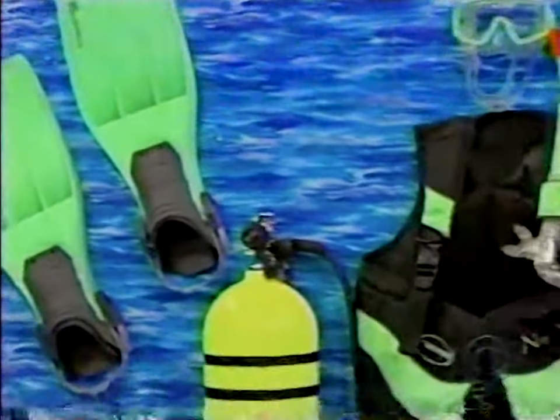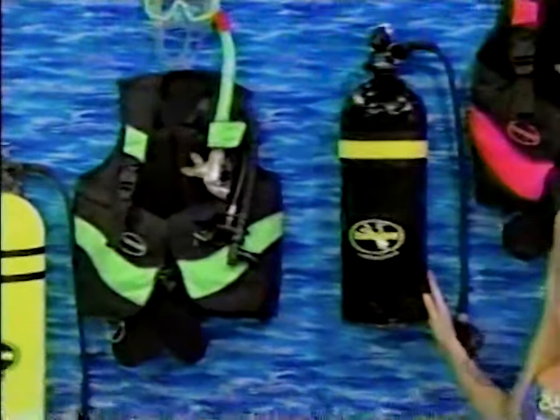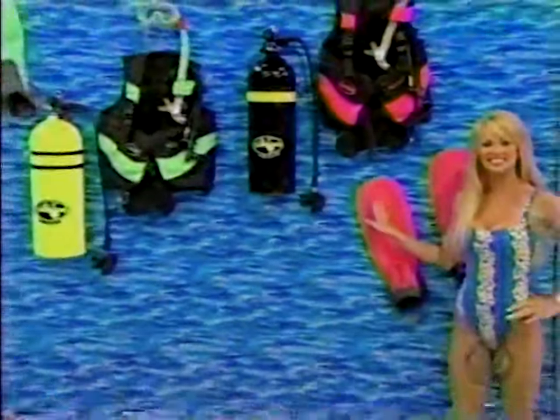Next, you'll be diving all on your own in your new scuba gear. His and her scuba gear to explore the underwater world includes tanks, regulators, backpacks, masks, snorkels, and fins. Just be sure you receive proper instruction before you begin. And you can use that scuba gear to dive off the side of your brand new sailboat.